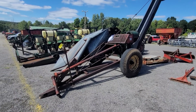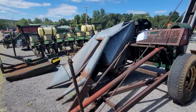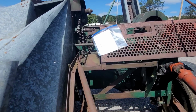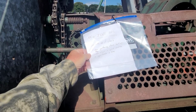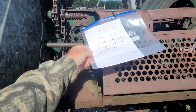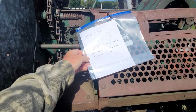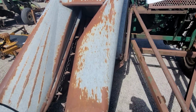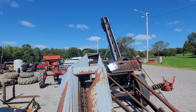Well, here we go. We got a New Idea 323, selling with reserve, and there's a note on it, so we're gonna go right to the note. "New Idea 323, works as it should. One new gathering chain last year, rubber fingers in good condition, 2 new tubes and tires." All right, well, there you go. That's your latest and greatest, the old 1-row special.